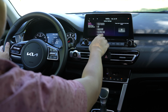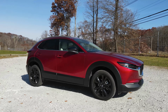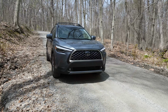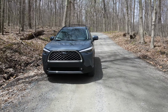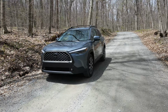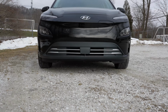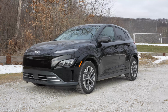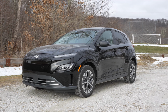If you're shopping around for subcompact crossovers, you should also consider the Mazda CX-30 if you want to have more power and more handling prowess. The Toyota Corolla Cross is another sensible option, as that can also fit a lot of cargo. However, that comes with a weaker engine that's comparable to the lower end trims of the Seltos. And lastly, since there are more EVs on the market now, the Hyundai Kona EV is a great EV subcompact crossover. And if you want to see what that's like to drive, check out the link in the corner.